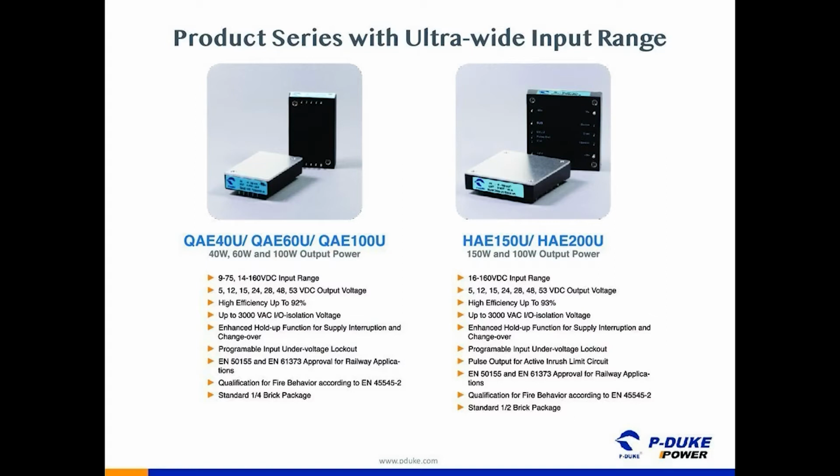Enhanced hold-up function is designed to help engineers to deal with S2 and C2 requirements in railway system. That make choose capacitors easily or even reduce the capacitance, volume, and cost. I will introduce later regarding how to use this convenient function.